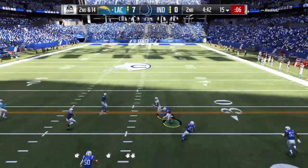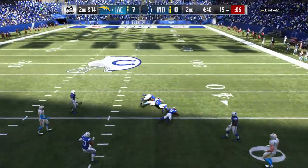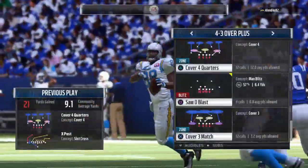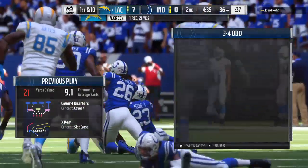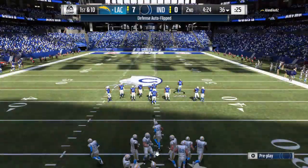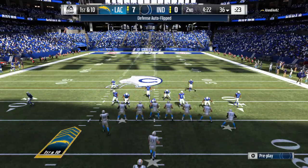Now a 2nd down throw for Rivers. And this one complete to Virgil Green. And way up past the 35 before he's taken down. And a nice gain of 21 yards. So from the 36 now, 1st and 10.